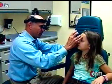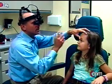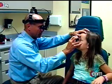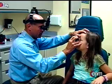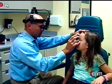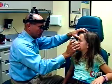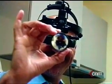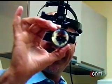We have pictures of you at work here, and this is a common exam that takes place just to make sure the child has good vision? It's really simple to do an examination on a child. I think that's another misconception, people think, well, my child is really not old enough to be cooperative for an eye exam, and yet even a baby can have a good eye exam. As long as we can dilate the pupils, we can see in and get a world of information.